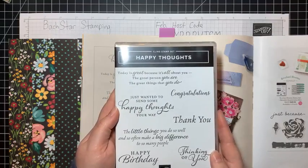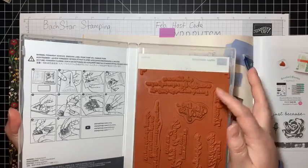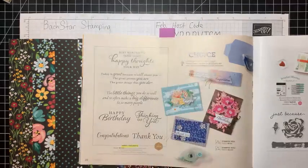So the stamp set looks like this. It is red rubber, like that. And I have used, I think, all but that one so far. Okay, love this stamp set. We're going to be using it.